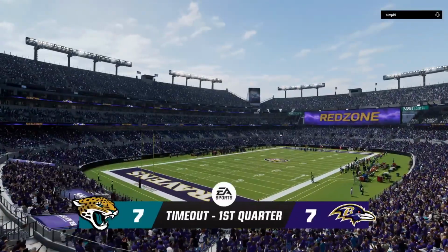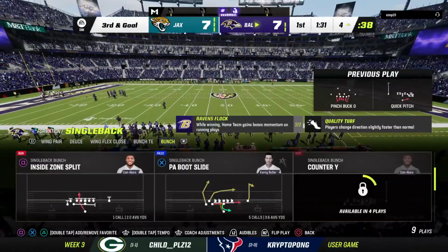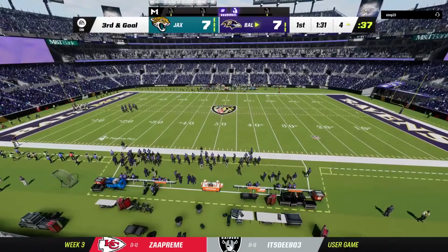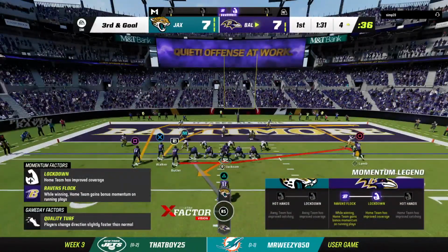Play clock down to 2, and we get a signal and a timeout. They'll have 2 remaining as we step aside here in this first quarter. Big play coming here. It's 3rd and goal.